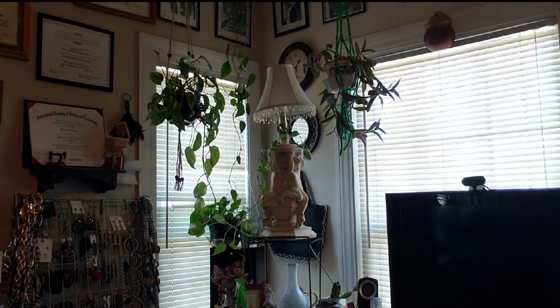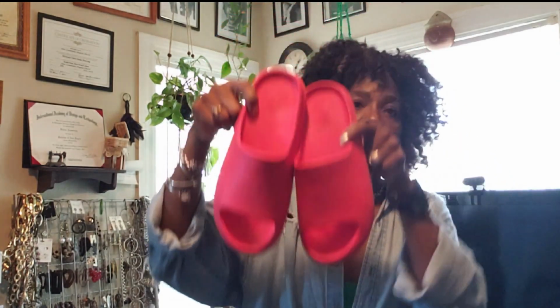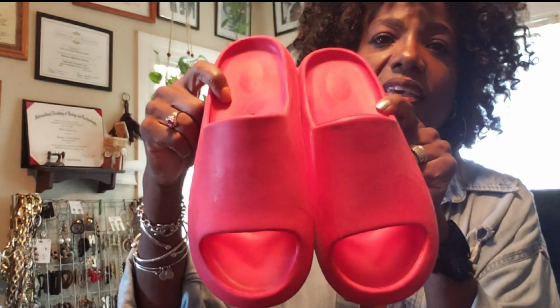Okay, now I think that is all for the shoes. Let's go to purses. And one more pair of shoes, I forgot. These. Just simple pool shoes or little croc-like shoes. These orange slides, very comfortable.